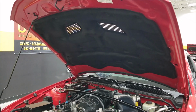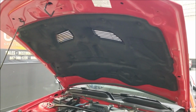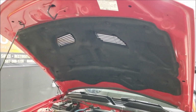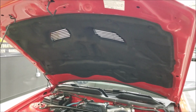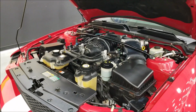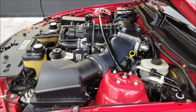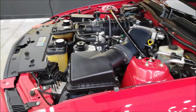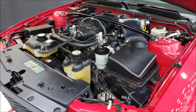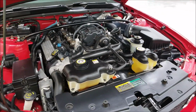Alright, hood pop. So there you can see the heat exchanger hood. Now, take a look at that hood liner. You can tell there's no staining, anything like that on there. This car, I don't think it's been driven in any sort of inclement weather. And then come here, take a look at the engine bay. Wow. How clean and tidy that is. Just what you'd expect. Again, out of a car with 3,800 and some odd miles.